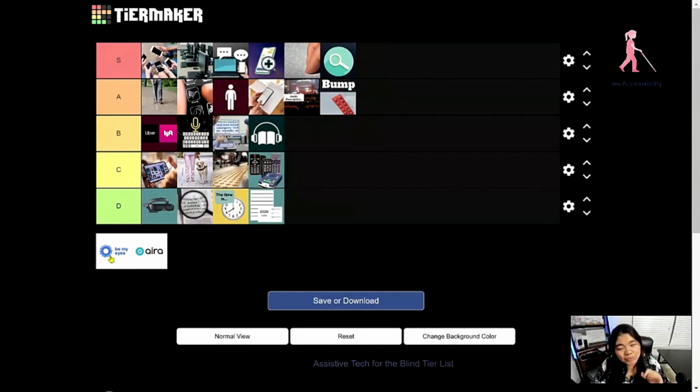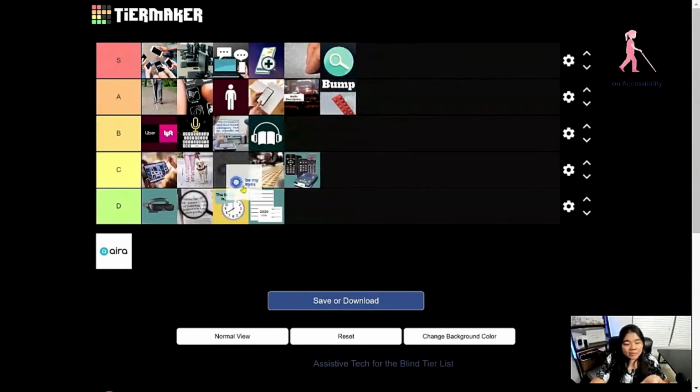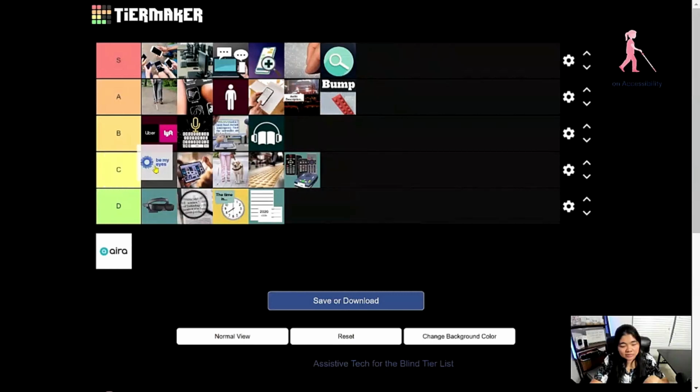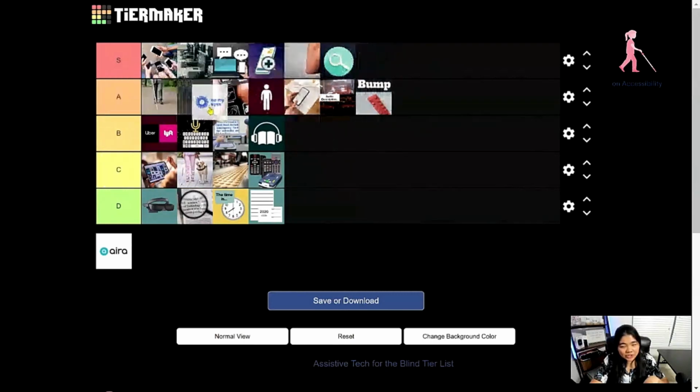The next one is Be My Eyes. This is kind of like a person, but it's kind of not. It's an app. I think it's going to go in the end of B tier for me. Be My Eyes is a great app that connects you to a volunteer that can help you through what they see on your smartphone's camera. There's good volunteers, there's not so good volunteers. It's not secure. Again, these are volunteers. But it's free. You can also use the specialized help to call NFB and Google and Microsoft and their accessibility teams, which I think are great.